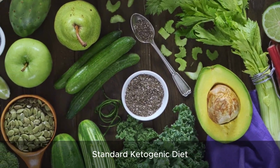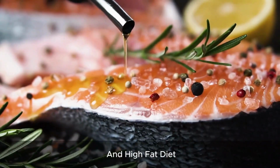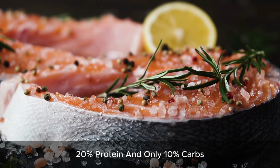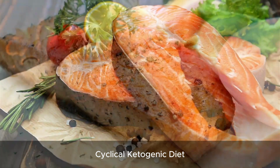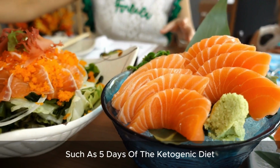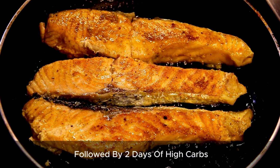Standard ketogenic diet. This is a very low carb, moderate protein, and high fat diet. It typically includes 70% fat, 20% protein, and only 10% carbs. Cyclical ketogenic diet. This version includes periods of higher carb intake, such as 5 days of the ketogenic diet, followed by 2 days of high carbs.